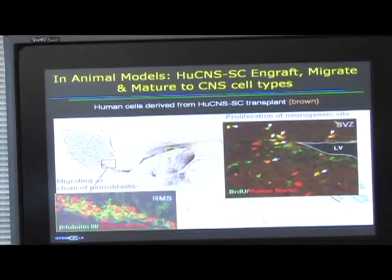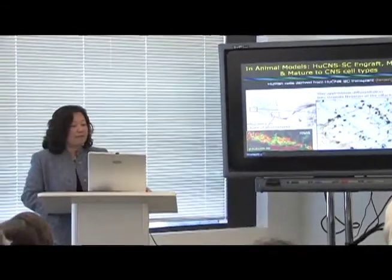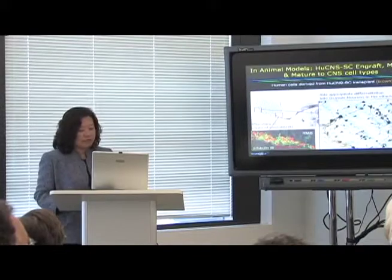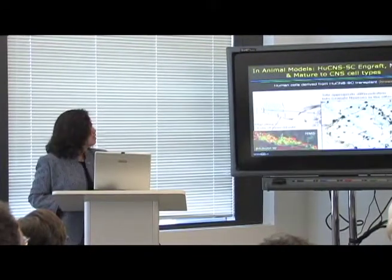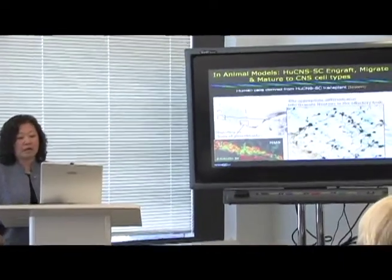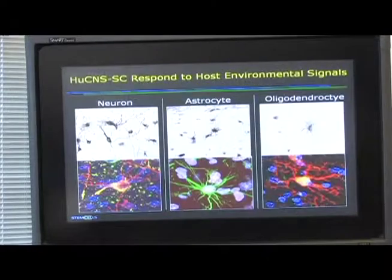They migrate along the normal pathway that the mouse neural stem cells take, called the rostral migratory stream. And there they land in the olfactory system, where they mature into granular neurons. So in a very site-specific manner, these cells mature.